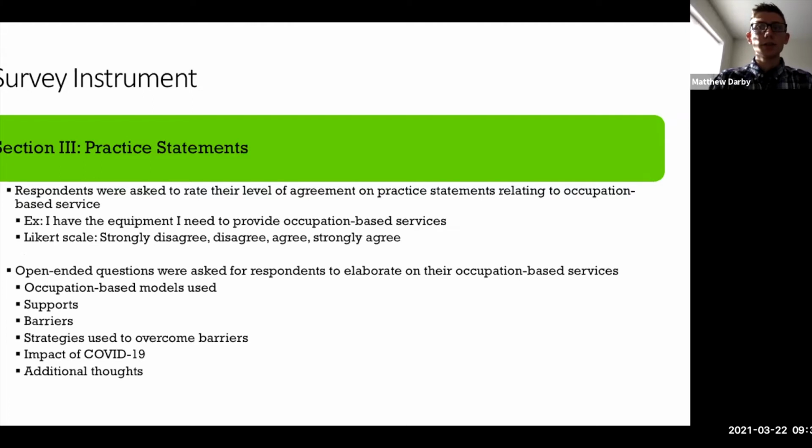The last section of the survey examined the respondents' level of agreement to various practice statements related to the provision of occupation-based services using a Likert scale. The Likert scale consisted of strongly disagree, disagree, agree, and strongly agree. More detailed information was gathered regarding occupation-based services through open-ended questions related to the use of occupation-based models, supports and barriers to providing occupation-based services, and strategies used to overcome perceived barriers.